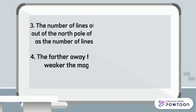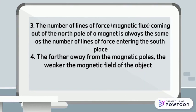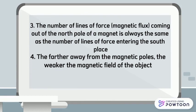The number of lines of force or magnetic flux coming out of the North Pole of a magnet is always the same as the number of lines of force entering the South Pole. The farther away from the magnetic poles, the weaker the magnetic field of the object.